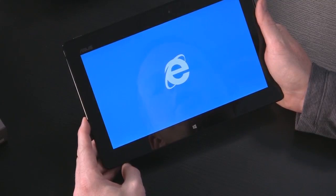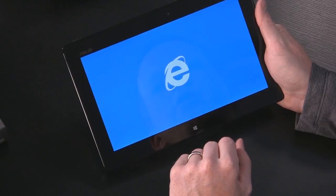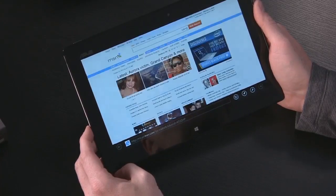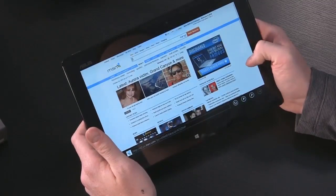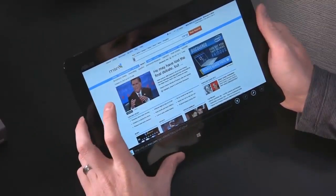We've got different versions of Internet Explorer. We'll show you the dock in a second. We'll show you how you can get to a traditional desktop as well, including utilizing the included Office 2013 Home and Student version. So you can see here, just in terms of a mobile browsing experience, it's actually pretty good. We'll click on some random things in here and see how it works.